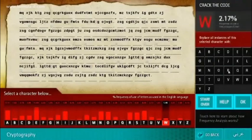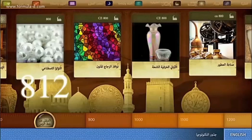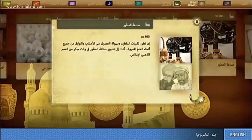Roots of Technology is a timeline application displaying several hundred entries on Islamic contributions to science and technology. It reveals how inventions and discoveries originating in the Islamic world were often falsely attributed to Western scholars centuries later.